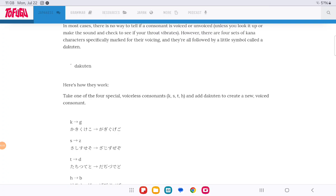By the way, the reason why this is ji and not zi is because of a palatalization change that happened centuries ago. Same thing that changed si to shi. Originally, this also happened to se and ze, changing them to she and je, but that was later depalatalized, according to the Lingo Lizard video.